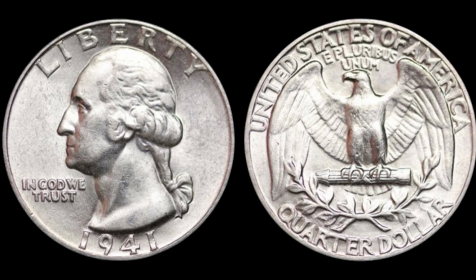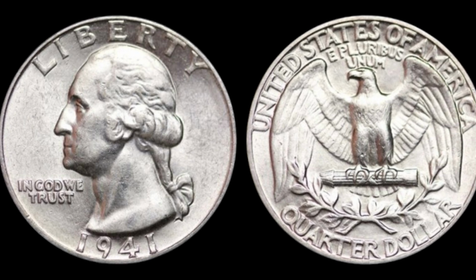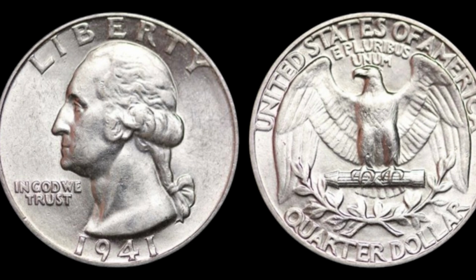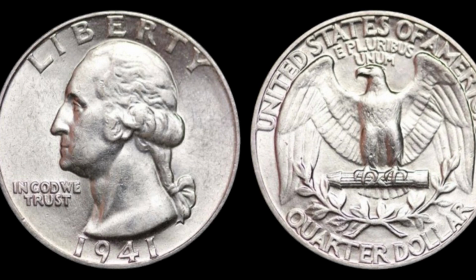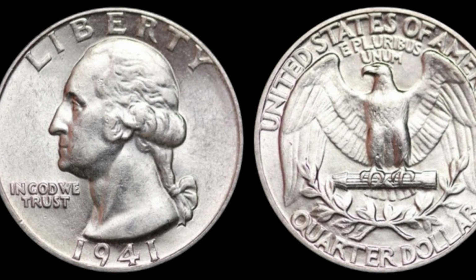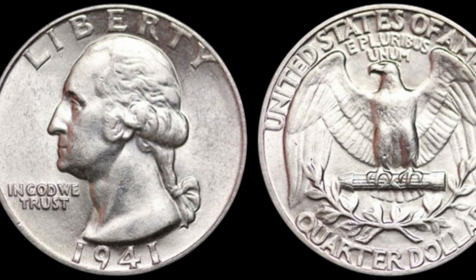So why did this particular coin sell for so much? It's the perfect storm of rarity, condition, and collector demand. A coin like this is a once-in-a-lifetime find. It's believed to be one of the best preserved 1941 quarters in existence, with an extremely rare minting error, which made it the star of the auction.